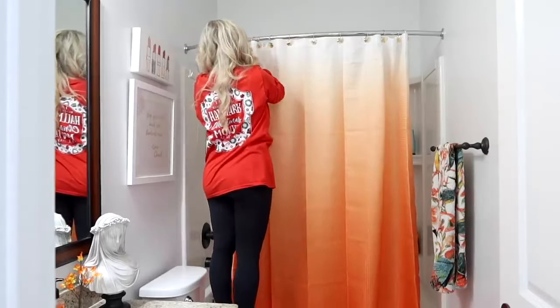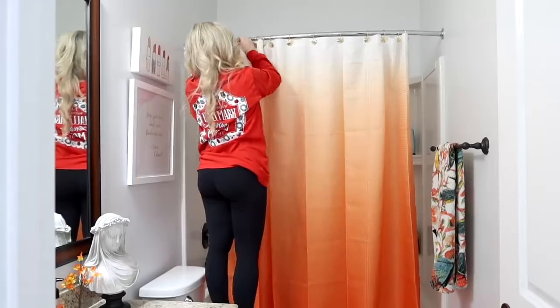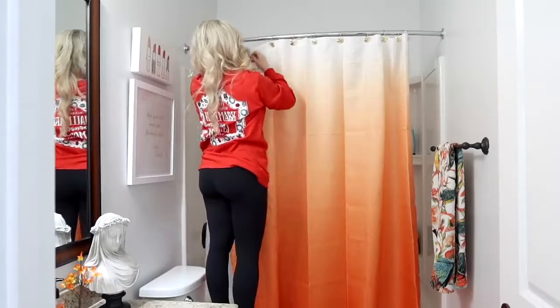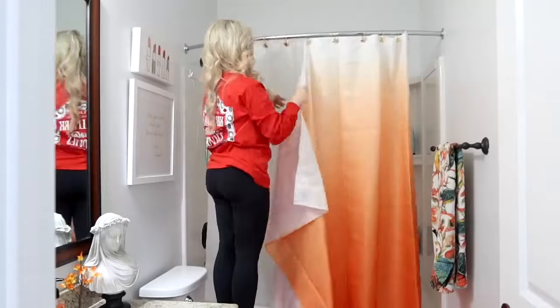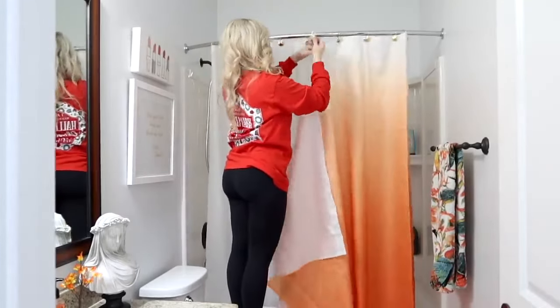And so he ran to the At Home store to find some white shower curtains and just a few other Christmassy decorations while he's there so I could decorate these bathrooms. And while he is at the store, I'm gonna get a head start and I'm just gonna take down the Halloween shower curtain that I had in here.